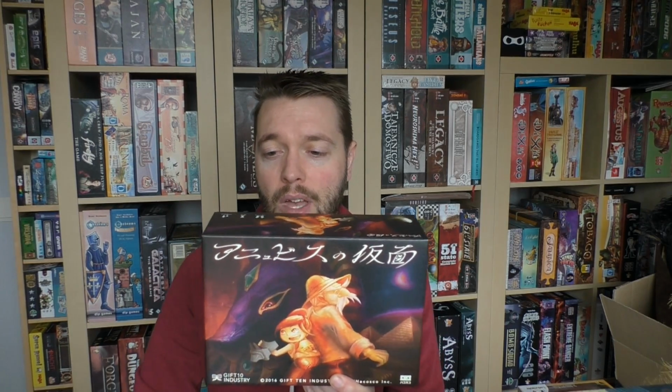I also pre-ordered this one, and I already played it, I think Sunday evening after I got back home from Germany. This game is called the Mask of Anubis, which is a game that uses virtual reality. You can download an app.